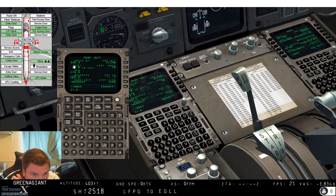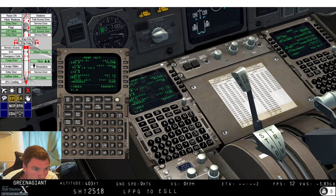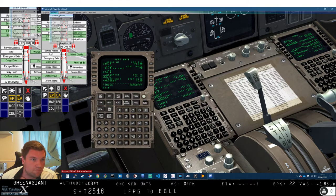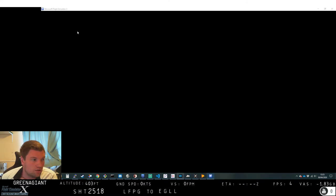Do I have to do it? Oh, I can move that, a little hand icon. So to load fuel, do I have to do it through FSX, because there's no dispatcher or anything. I know, this is the Captain Sim one, and I know it is clunky.